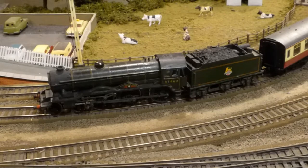Compared to the Bachmann V1 and V3, at the time it was created, it was much more basic because it only actually picked up from one side of the loco and the other side of the tender for the tender drive. But with the extra pickups, it works pretty well. Now, it's not as smooth as the most recent Hornby models, but I'll see if I can get it going.